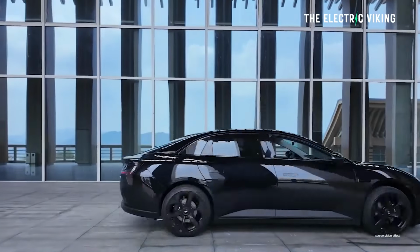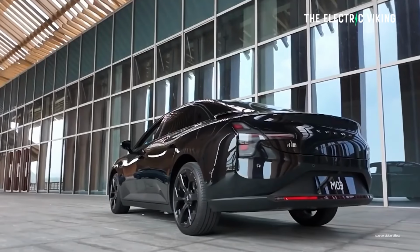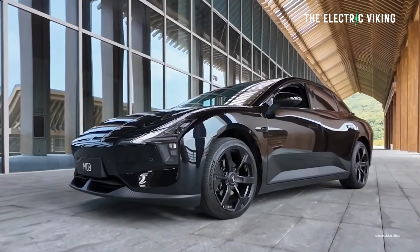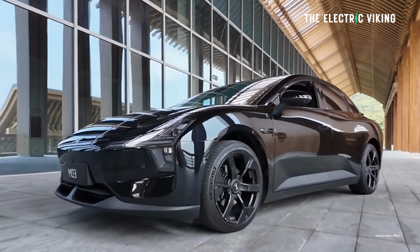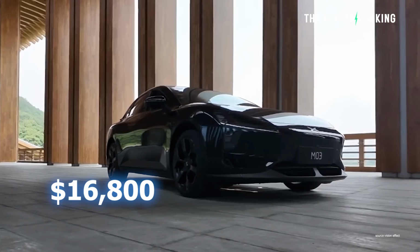Should also mention, though, the Xpeng Mona 06 or 07, whatever it's called, Xpeng Mona, that'll do. Apparently, that got 30,000 pre-orders. But keep in mind, the cheapest version of that car is $16,800. It is incredibly good value for money.